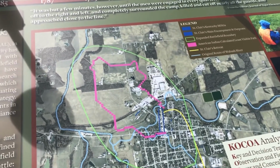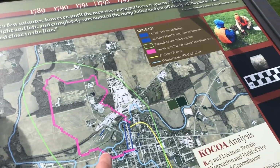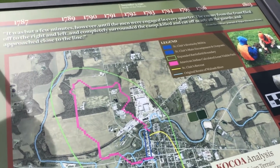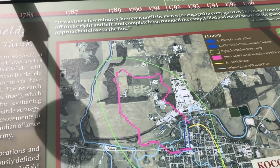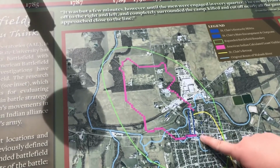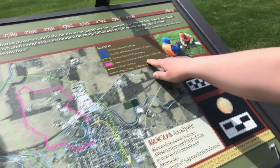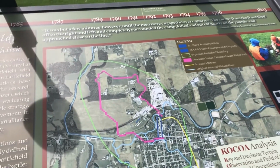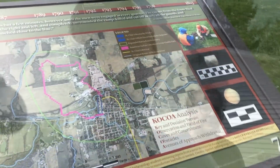The blue line is the original route of the Wabash River, St. Clair's, Kentucky. Yep, and then St. Clair's main encampment outpost. They're just everywhere. And then the pink is the calculated least visible path. Okay. American Indians' calculated least visible path. Okay. The path ended down here. Wow. At the baseball field.